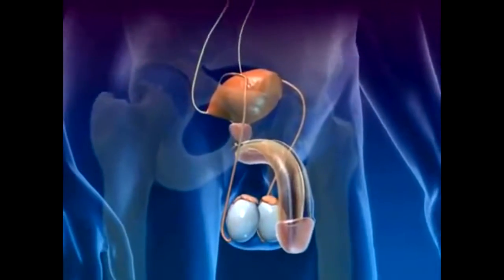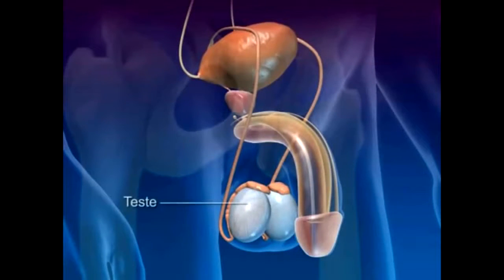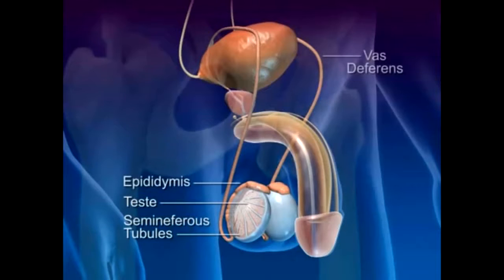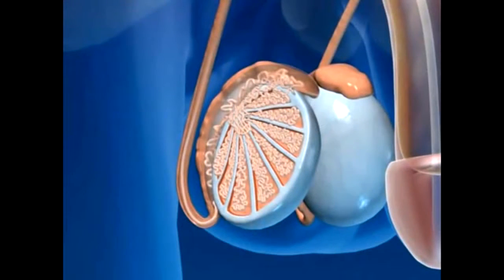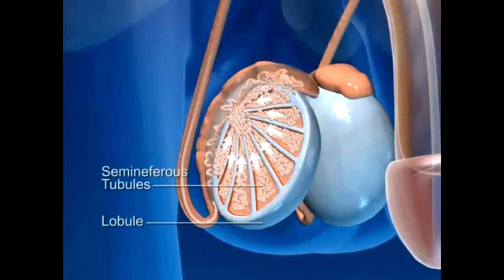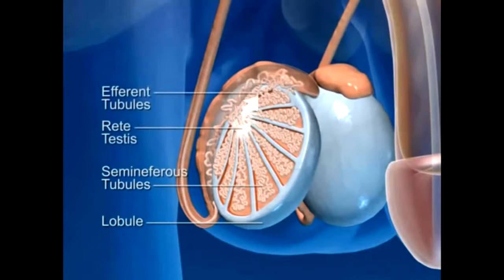The organs of the male reproductive system include the testes, seminiferous tubules, epididymis, ducts, urethra, and penis. The seminal vesicle, prostate and bulbourethral glands produce nourishing fluid for the sperm. The testes subdivide into lobules that contain seminiferous tubules that produce sperm. Sperm moves from the seminiferous tubules to the efferent tubules to the epididymis where they mature.